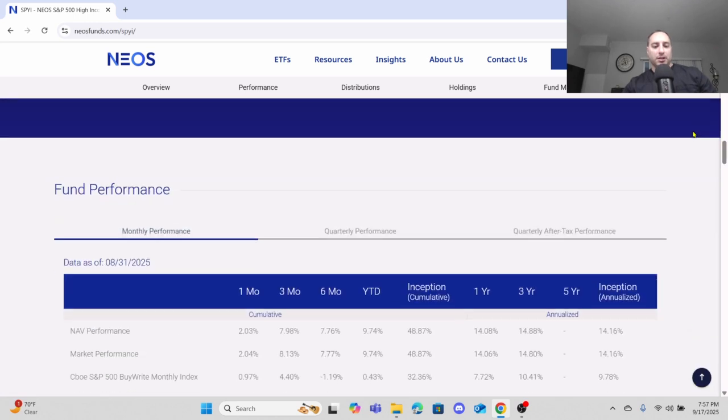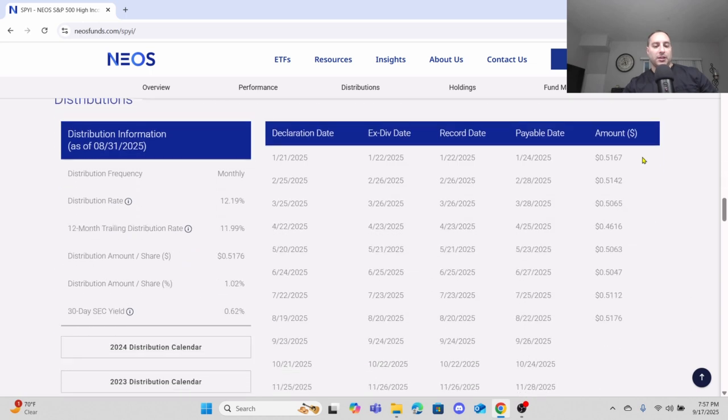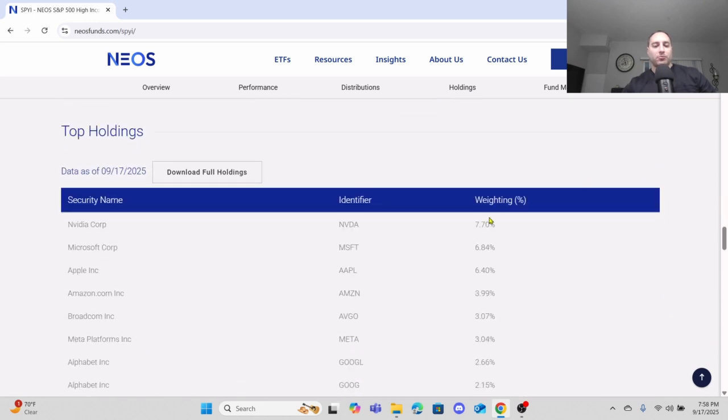It has done pretty well, which is pretty nice. It's been better than the CBOE S&P 500 BuyWrite Monthly Index. It has a pretty decent distribution, 51 cents pretty much. We see 51, 51, 50, 46, 50, 50, 51, 51. That's a pretty good distribution, at 12.19%.